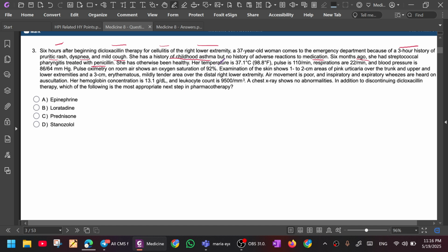She has otherwise been healthy. Temperature is normal, pulse 110, respiratory rate normal, blood pressure is low, hypotension 80. Pulse oximetry on room air shows oxygen saturation of 92. Skin shows 1 to 2 centimeter pink urticarial areas over the trunk and upper and lower extremities, and a 3 centimeter erythematous, mildly tender area over the distal right lower extremity. Air movement is poor and inspiratory and expiratory wheezes are heard on auscultation. Hemoglobin 13, leukocytes 9500. X-ray shows no abnormality. Dicloxacillin is discontinued.